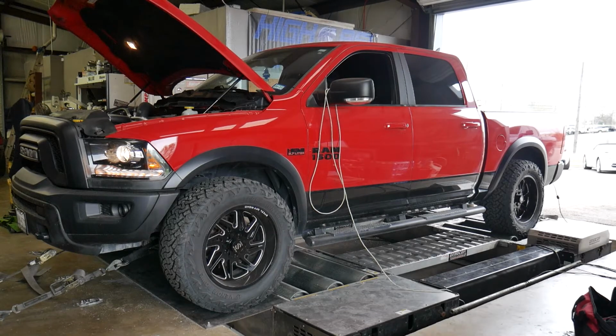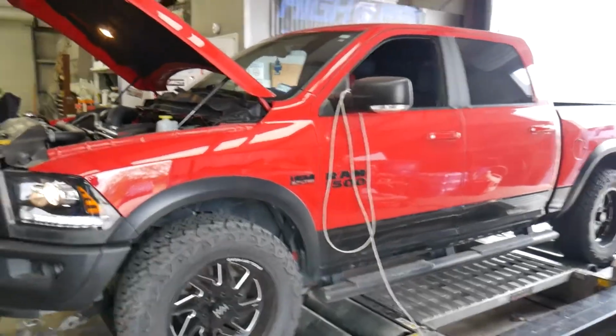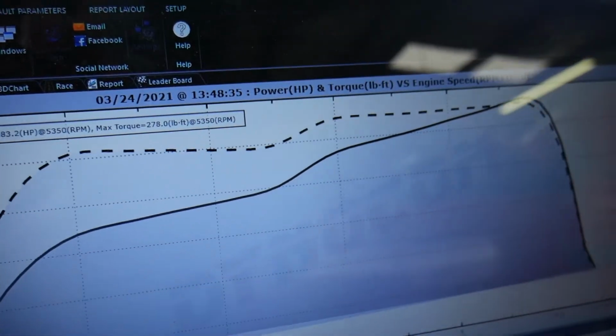Okay guys, so we got our Ram Rebel all strapped down. Let's go ahead and make our baseline pulls, see where this thing ends up. Alright guys, it's a nice clean run. Let's take a peek, see what we made for a baseline. It's like 283 horsepower and 270 foot-pounds of torque.